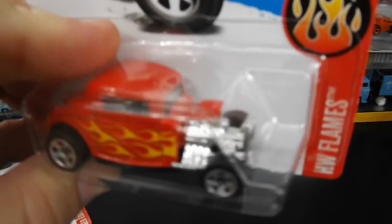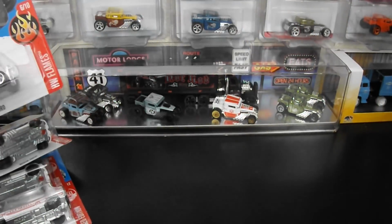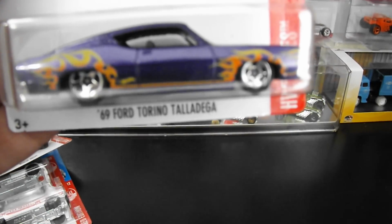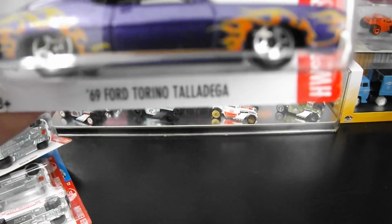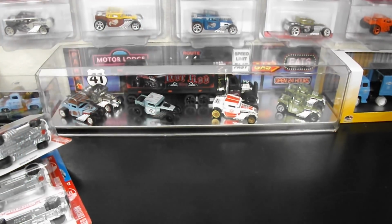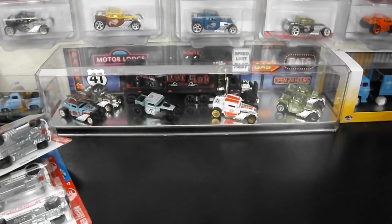32 Ford. Did pretty nice. Flame Series. 69 Ford Torino Talladega. Same thing in a dark blue, purplish color. Another one of the Camaro SS, 16 Camaro SS, Camaro 50th anniversary.